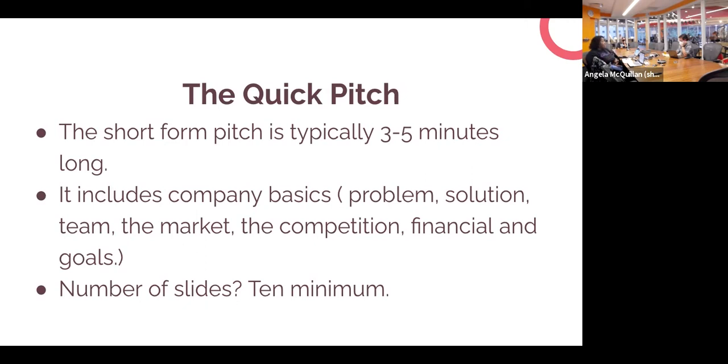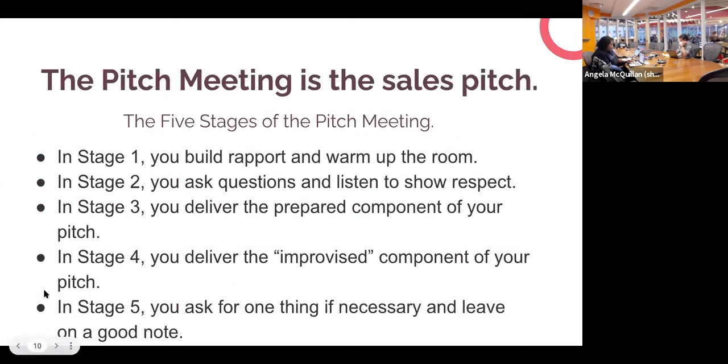Number of slides, 10 minimum, that you have to go over in 3 to 5 minutes. And then the pitch meeting is really more of a sales pitch, right? We like to talk about the five stages of that. Stage one is building the rapport, warming up the room. Stage two is asking questions and listening to show respect. Stage three, you deliver the prepared component of your pitch. So that's where you would really be sharing your deck.